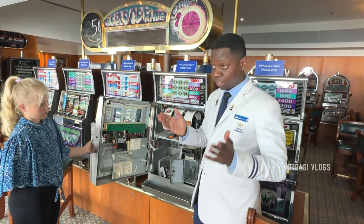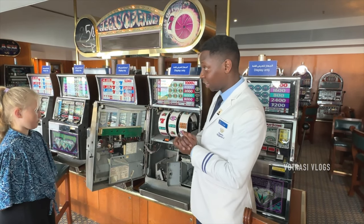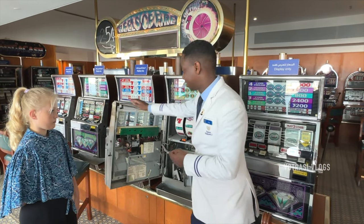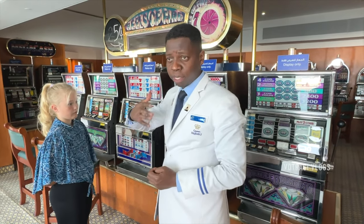If the laws ever change and allow gambling here in Dubai, we just need to plug in our motors and hey, we are ready to start losing our money again. So this casino was strictly for the passengers sailing on board.